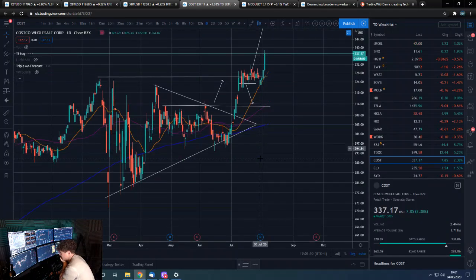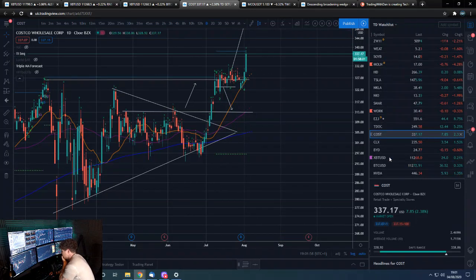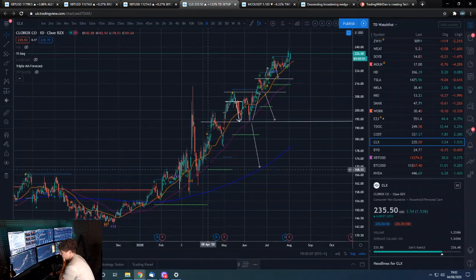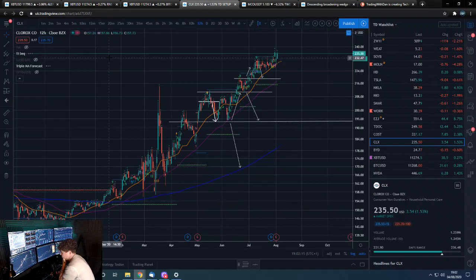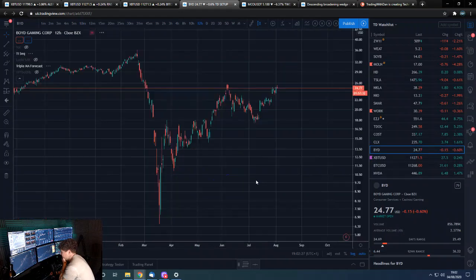Costco. We were looking for a trade in Costco. Broke out of this, hit this line, played out the bull flag, and then accelerated to the upside. Excellent. Clorox. Another one of the virus stocks. Just look at it. Just looking on daily, it's nice price action. Nice smooth price action. One day it will lose this channel. One day. That day doesn't have to come anytime soon, but we'll just draw that in so we can keep an eye on it.